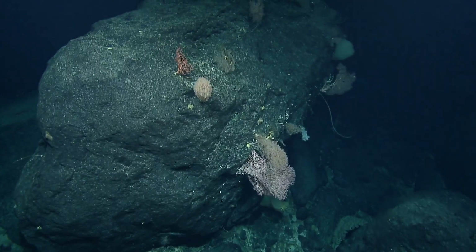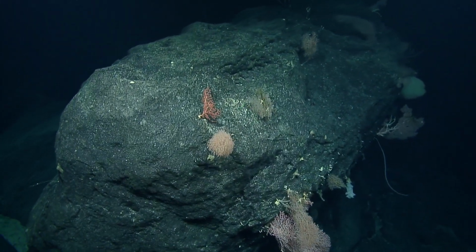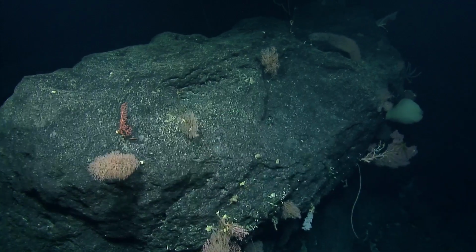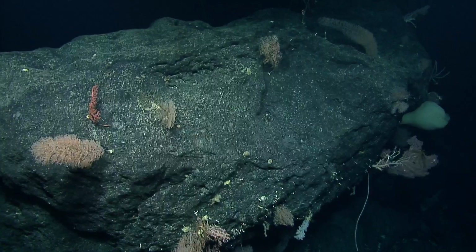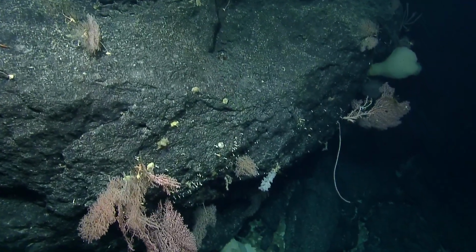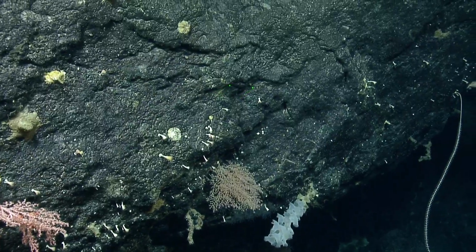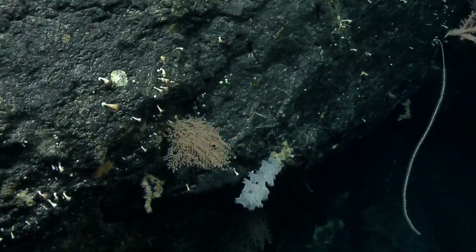Looks like, is that a sponge? It might be a macaroni sponge. Yeah, macaroni sponge. Bunch of good stuff in here. Those a bunch of cup corals? Oh my gosh. Okay. Let me see if I can line that up better. Give me like a half zoom maybe? Might be able to work with that. Yeah. Oh, yeah, that's lots of them. They're tiny though.